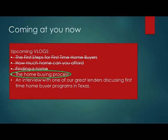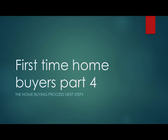So first we've covered first steps of first-time homebuyers, how much home can you afford, finding a home, which was a lot of fun, and the home buying process. This gets a little complicated, maybe a little scary, so hold on, we're here to help. First-time homebuyers, part 4, the home buying process, next steps.